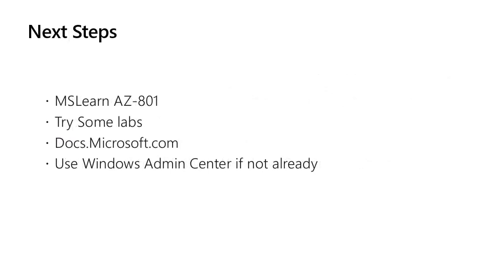Have a look at the docs, Microsoft.com. On Microsoft Learn, you can have a look at the AZ-801, different domain requirements for the certification. Have a look at some of the videos that have been made available and a subset of the learnings, or evaluate further, try some of the labs in the lab environment that gets added in some of the exercises, and utilize Windows Admin Center. You'll see that, and also migrate to Windows Server 2022.